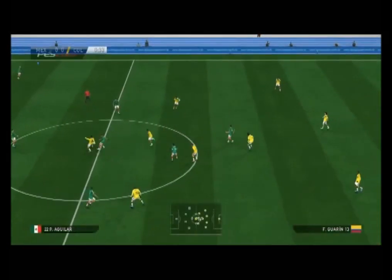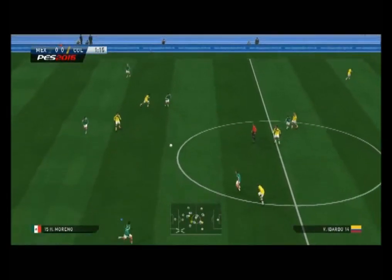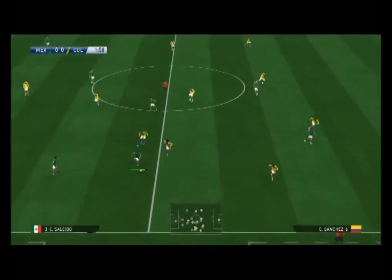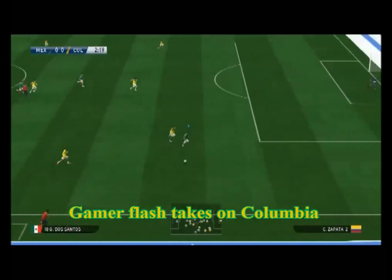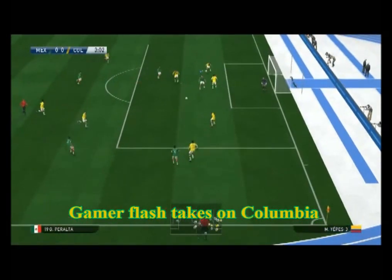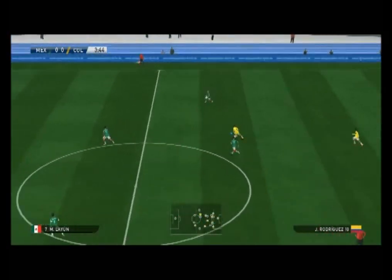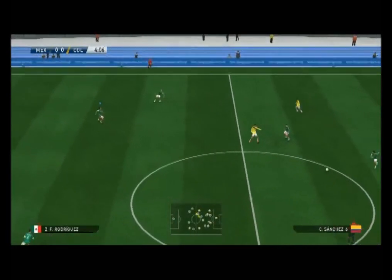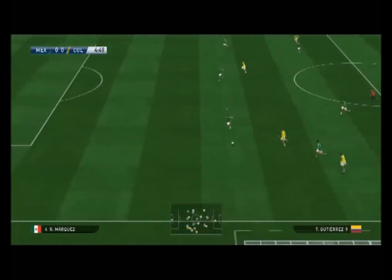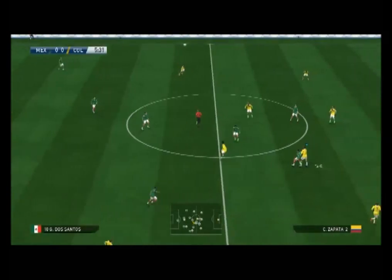Away we go. Salcido looking to carve open the defence. Here is Giovanni Dos Santos, now seeking to get that ball in, and he's there to clear it. James Rodriguez, Sanchez. The ball played through the middle. Well played, that got them out of trouble. It's cleared away from danger.